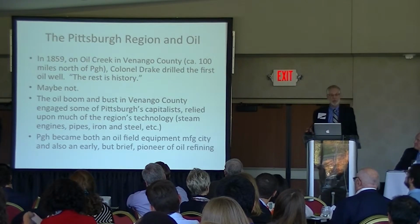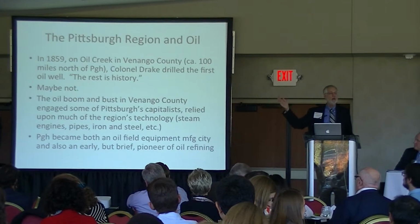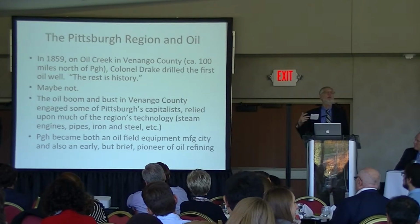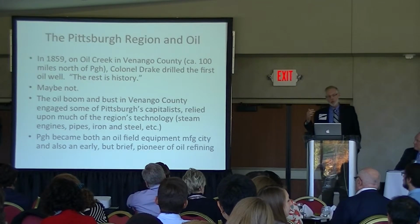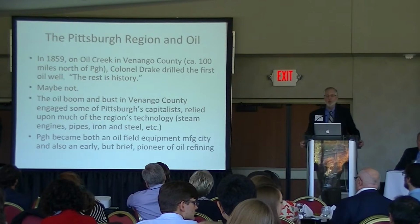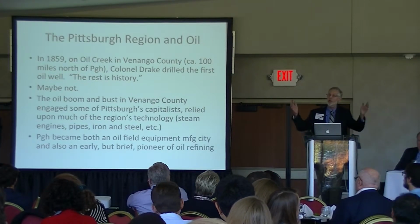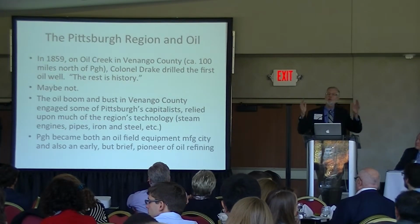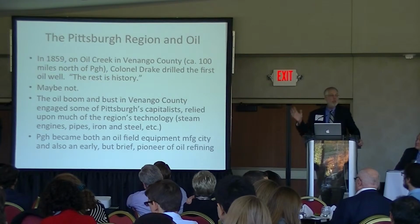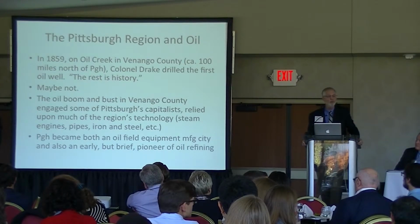Pittsburgh also played a role in the development of oil. Oil was discovered in Venango County to the north, about 100 miles north of Pittsburgh. Pittsburgh capitalists played a major role. Indeed, Andrew Carnegie speculated in oil, made a good part of his initial fortune in oil, and then got out because he considered the market too speculative, too volatile for his risk factors. Pittsburgh was initially a center of oil refining as well as oil field equipment that went up into the oil counties to the north, and then spread with the development of oil in Ohio and Indiana and on out to Texas in terms of oil field equipment.